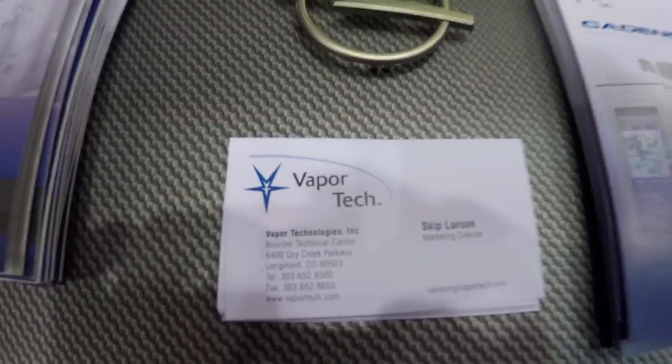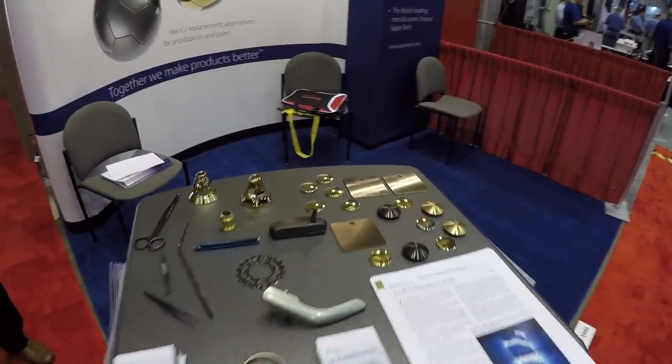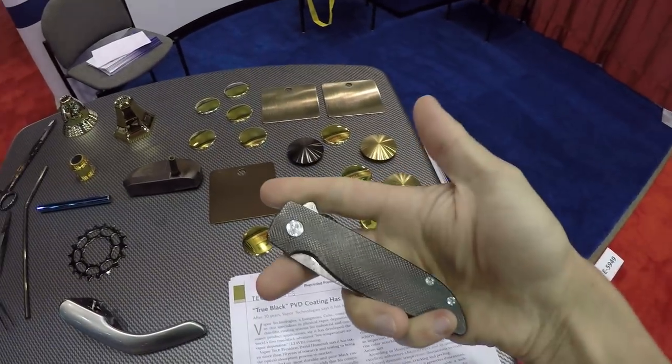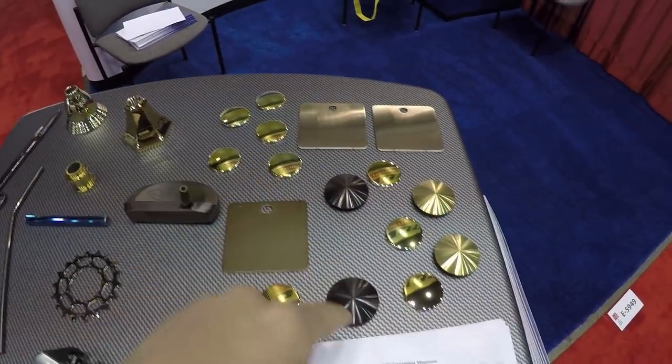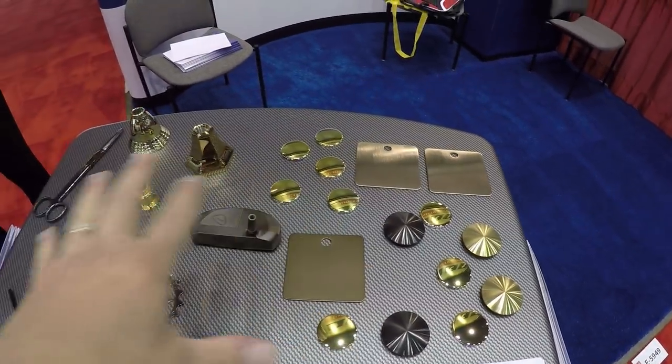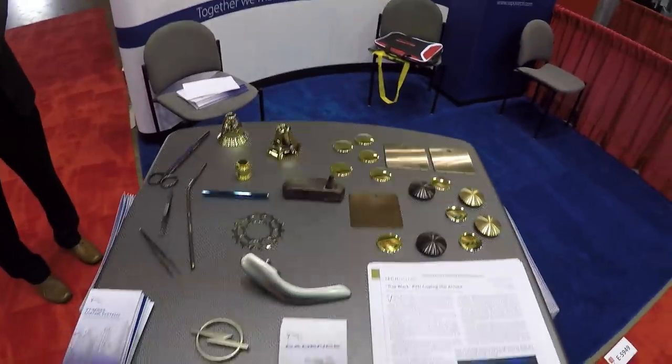This place is gigantic and there are 5 of these buildings and each one has several layers and I have no idea how I'm going to see as much as I want to see. Here at the VaporTech booth, learning all about DLC coating. Now, we are starting to DLC coat our knives, so I've got a lot of questions on how to make this the most perfect process possible. And it's excellent to look at other DLC zirconium coatings and get a real perspective of how to do it best.